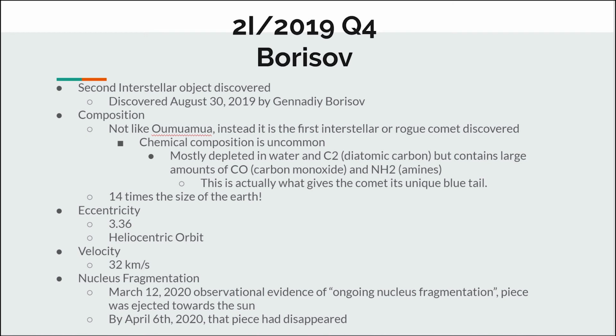The second one discovered was Borisov. What makes this one unique is that it was the first interstellar rogue comet ever discovered. It was discovered August 30th, 2019 by Gennady Borisov. It is not like Oumuamua in that it's a comet. The composition is uncommon. It's mostly depleted in water and C2, or diatomic carbon, but contains large amounts of CO, carbon monoxide, and NH2 amines, which give its tail a blue hue.